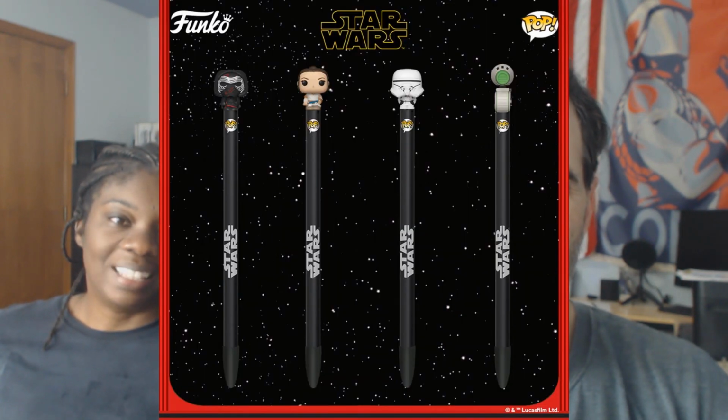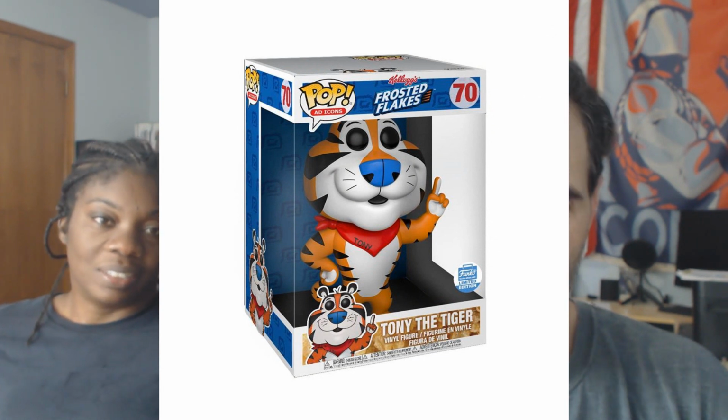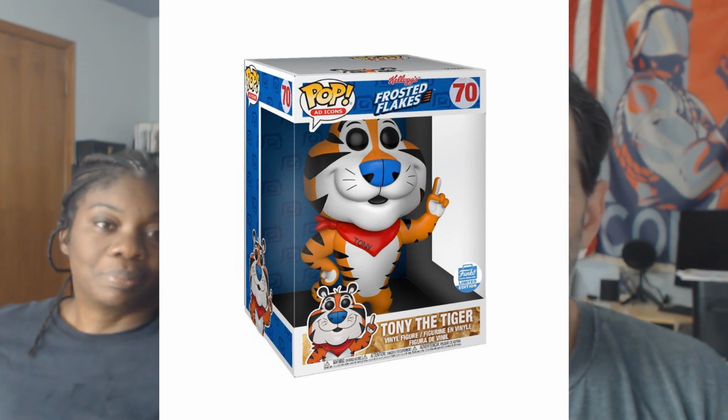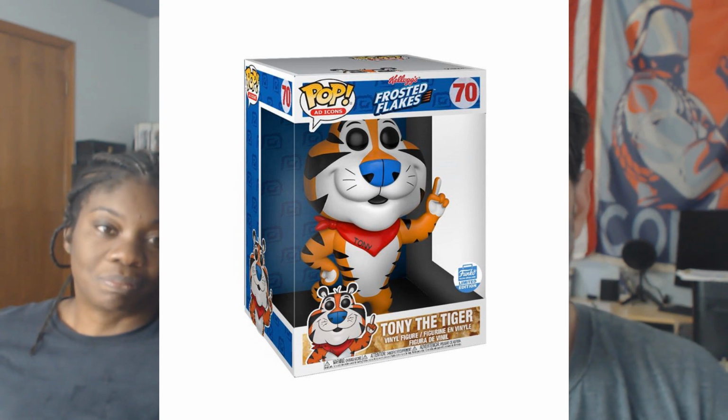And pens, of course. And this was on Wednesday, I believe, and this was the 10-inch Tony the Tiger. Oh, that's a 10-inch. I thought about it, but I didn't do it because, you know, I haven't been messing with the Funko shop in a long time. I do like the ad icons, but, you know.